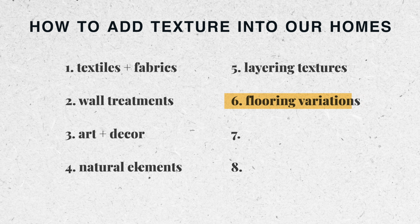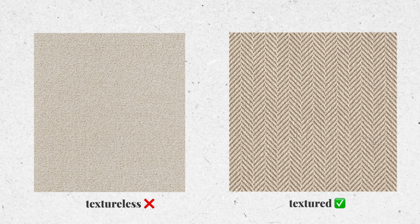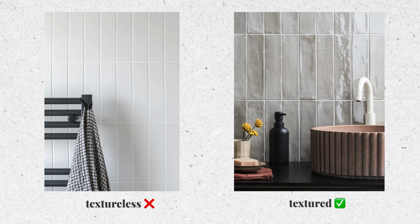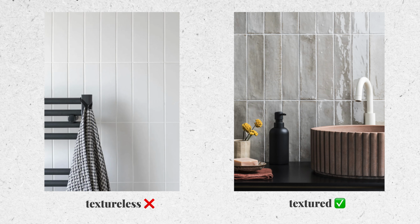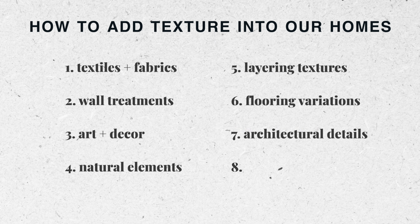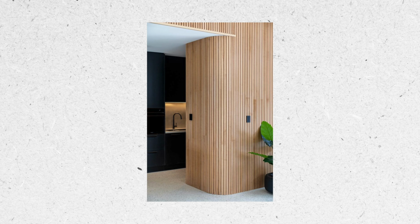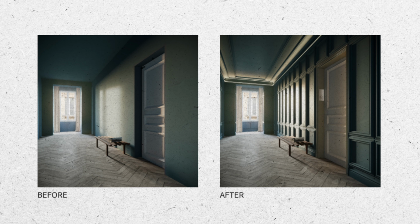When it comes to your floor, you can use different floor materials. You can use hardwood floor with area rugs, or when you're installing carpets, maybe search for one that has a pattern on it. And if you're using tiles, pick ones that have a little bit more dimension when you touch it as opposed to very flat, shiny surfaces. And if your home has interesting architectural details, that's great. If it doesn't, don't be afraid to add them in. Moldings, wall paneling, wainscoting, there's a lot of different options.